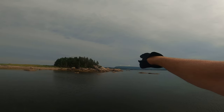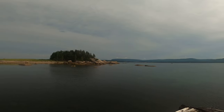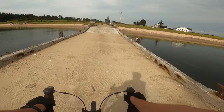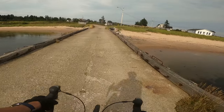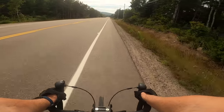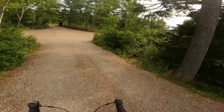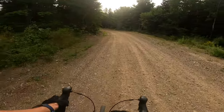And straight ahead is the Keltic Lodge, and then behind it is Cape Smoky, the mountain. Might not be able to see it, but it's the ski hill, Cape Smoky ski hill. I'm just gonna bike up towards Ingonish Beach and check out some of these side roads. Looks like private property. Let's go check this way.